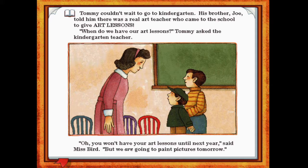Maybe you can help me mix paints tomorrow. I'm going to paint a picture of my new house. Hey, cut it out!